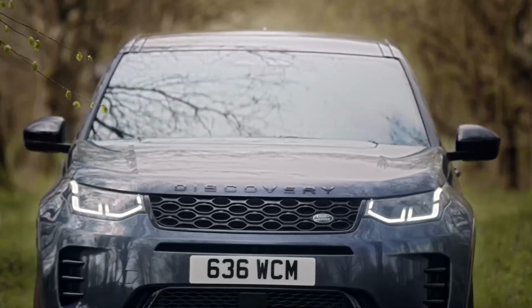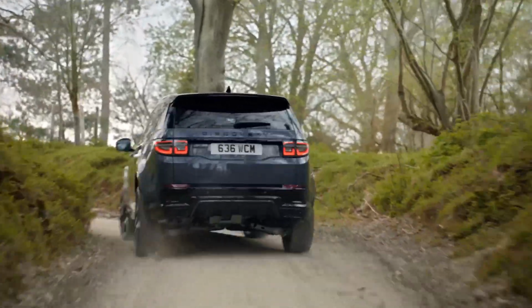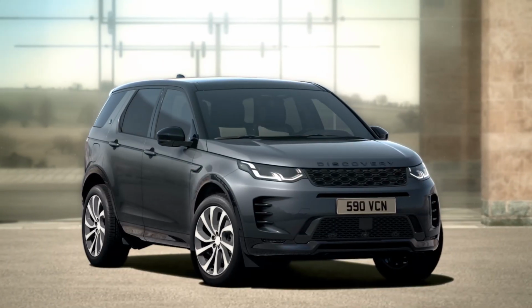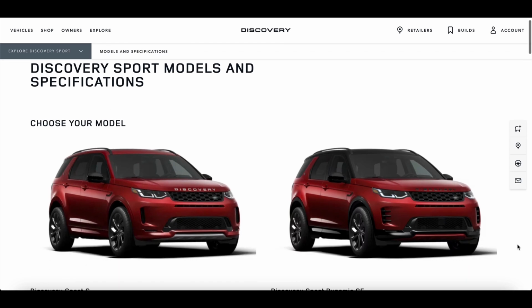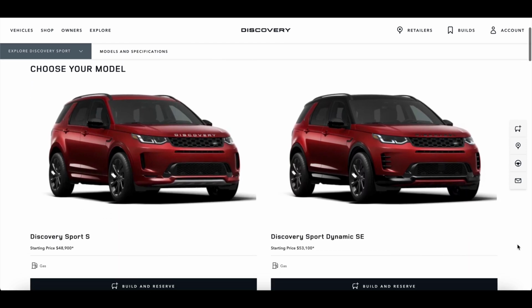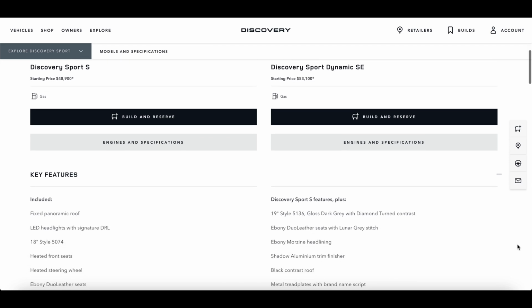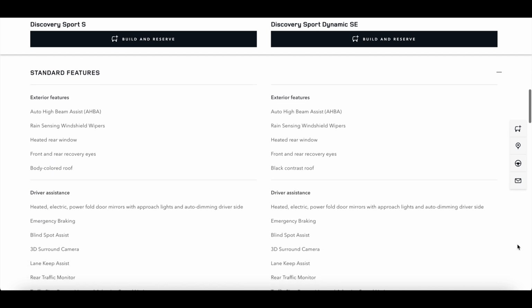But when we go onto the Motor Trend website, we see some additional changes for the 2025 model year, like black painted brake calipers available in place of the red calipers. All right. And the only other change is the Silicon Silver paint that's been discontinued. And the pricing remains the same from 2024. So there is no price increase for the 2025 model year.